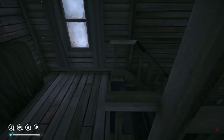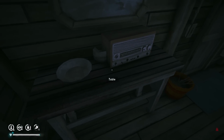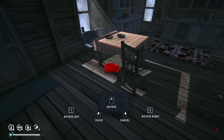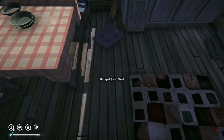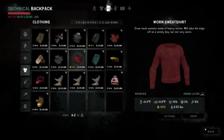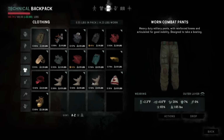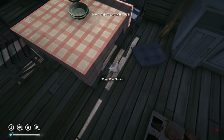I think I'm gonna go down to the first floor, obviously, first. And drop off our clothing items and such. I'll take this over here as well. Drop the clothing in this pile here. Oh wow, hey, invisible vest. Didn't know they added those in the game. That's cool, I guess. Anyway, that's a little weird. Take the sports socks up, or the worn wool socks rather. I'll just put them there.